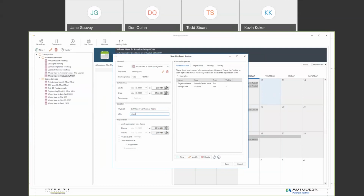Otherwise, you can put in a link to a web meeting. This will actually create a live link for them as well. Basically, when a user sees this in their calendar, they'll be able to click that link that you provide and join the meeting right on the spot. So make sure you include a good, active meeting link in this location when you're creating the event.